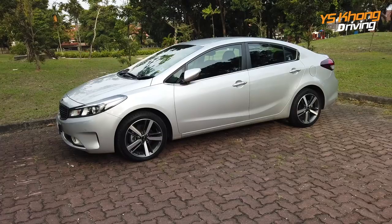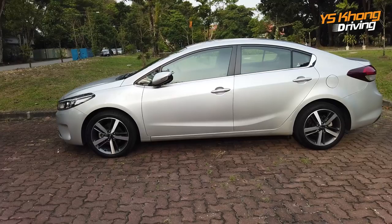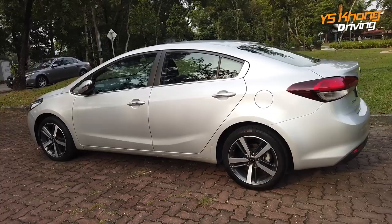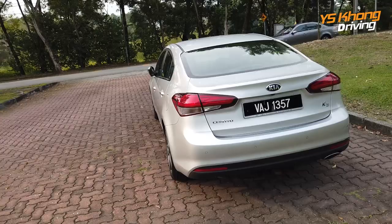Now, in terms of size, this car is actually a C-Class sedan. Why? Because the wheelbase is 2700mm. Wheelbase is the distance between the center of the front wheel to the center of the rear wheel. And this wheelbase of 2700 is the same as in the old Mazda 3, not the new Mazda 3, and also exactly the same as in the Honda Civic. So this is the same class of car as those.